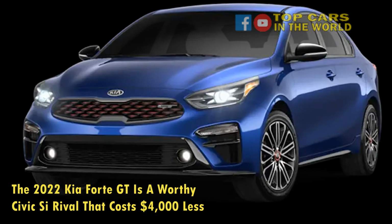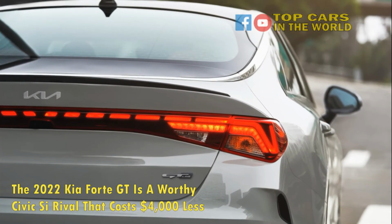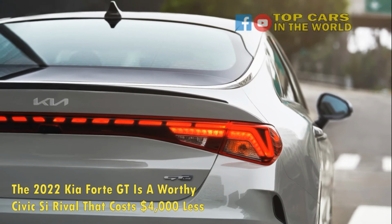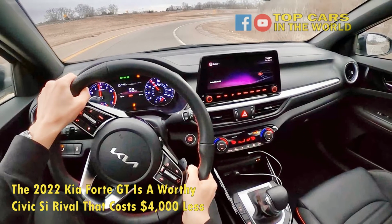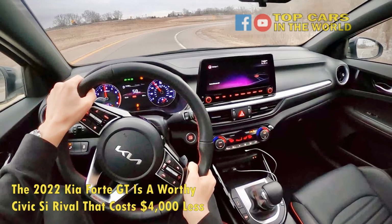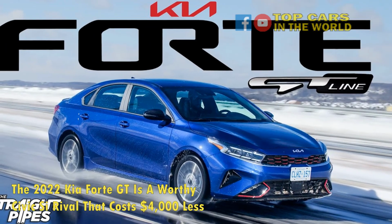The performance is on par with the Civic Si, and so is the driving excitement and fuel economy. Sure, it lacks the Civic Si's limited slip diff. But realistically, you're not sacrificing all that much, and we reckon Kia has done a cracker of a job with the 2022 Forte GT.